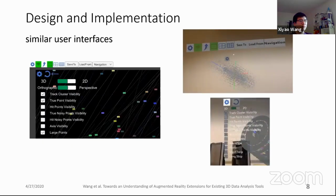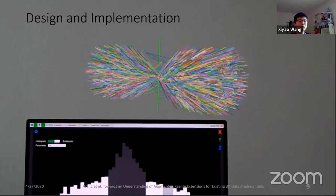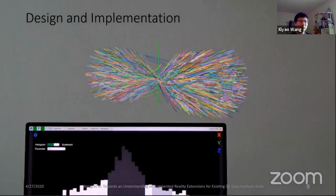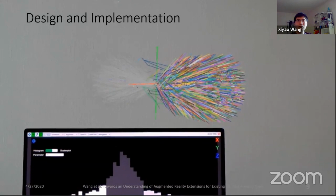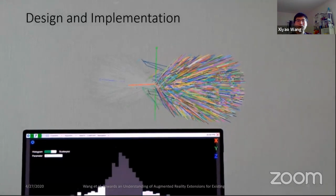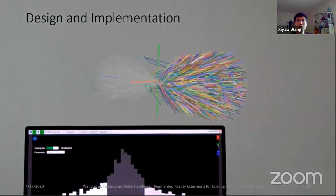We implemented similar user interfaces on both sides. The left side is on the PC and the right side is on the HoloLens. Users can perform the same functions with either part. Based on our discussions with physicists, we implemented some basic functions to explore their datasets. We only show a very short concept here.